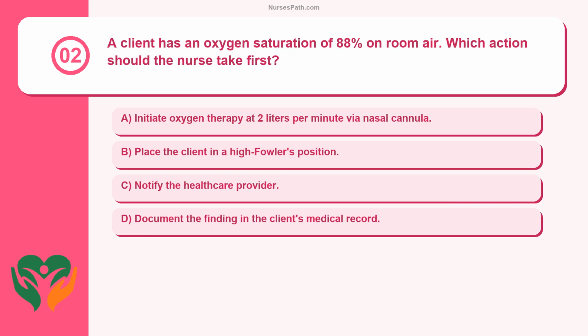Question 2. A client has an oxygen saturation of 88% on room air. Which action should the nurse take first? Initiate oxygen therapy at 2 liters per minute via nasal cannula. Place the client in a high Fowler's position. Notify the healthcare provider. Document the finding in the client's medical record.